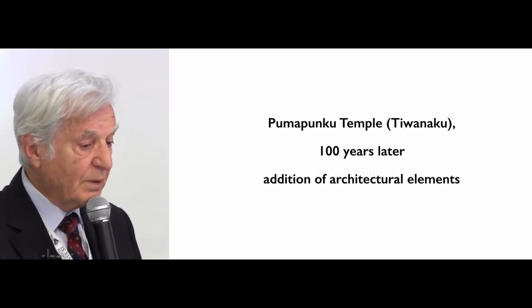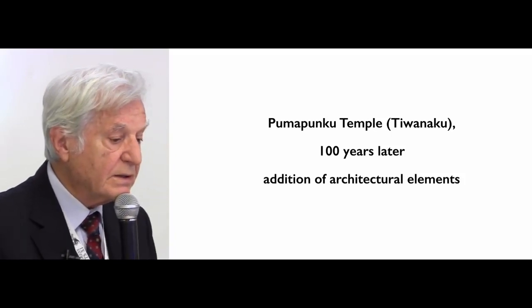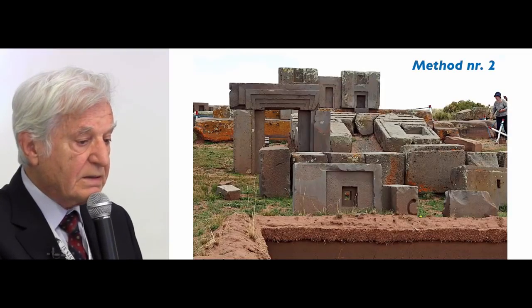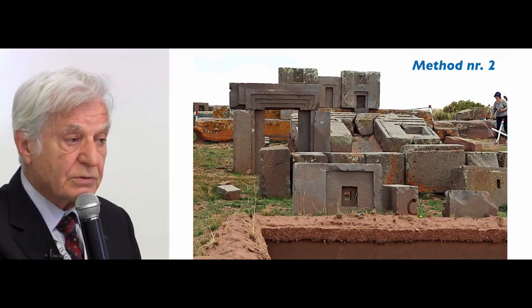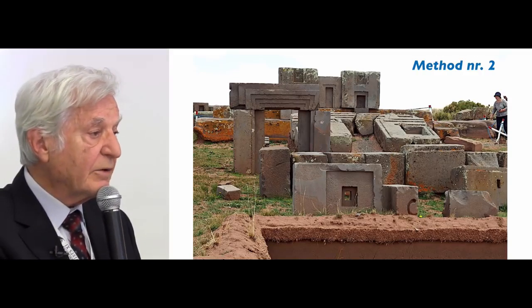This part of the Pumapunku temple was built 100 years later. We have addition of architectural elements. These are structural elements that have been added. These are more, from my point of view, sculptures. Added by another group.